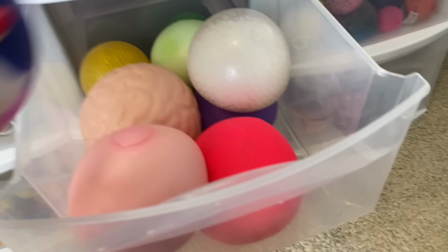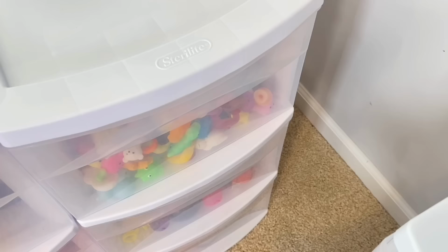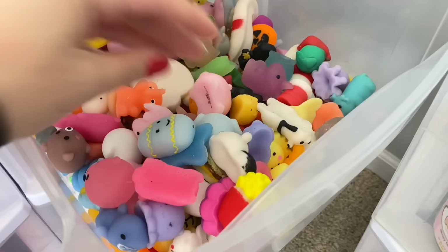So, all right, we are done with those drawers. And now my favorite and yours, mochis. Guys, I am in love with mochis. I think that these are incredibly satisfying. So we have them for all different seasons.